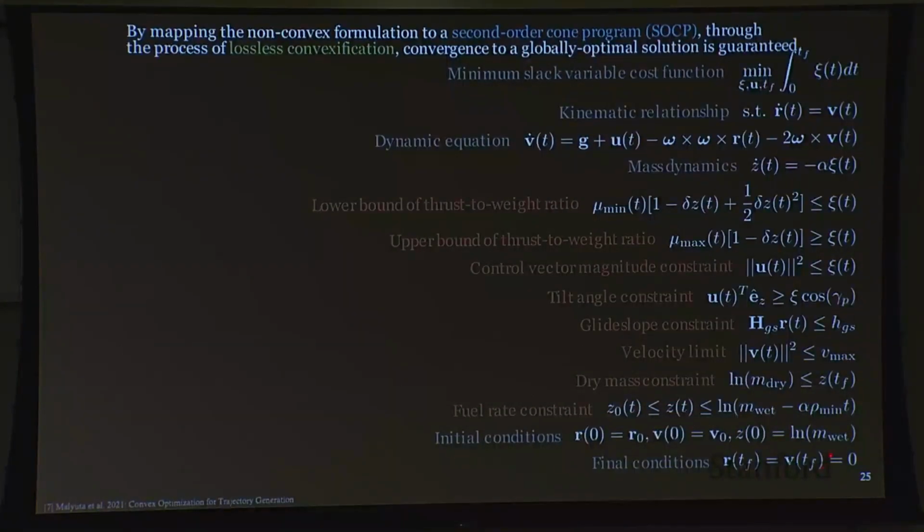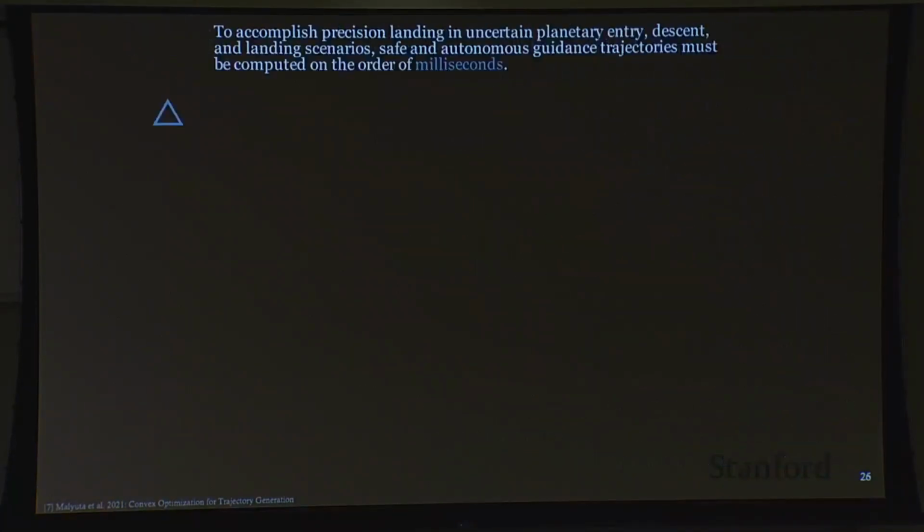And then finally we have our equality constraints, initial conditions and final conditions. The thing to point out about all of these constraints is that these constraints here are always active. We always have to follow the dynamics. These constraints down here are always active as well, the initial condition and final condition constraints. These constraints here are complex and make the problem harder to solve, but are not necessarily always active.